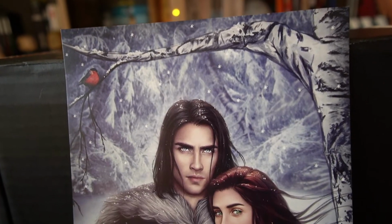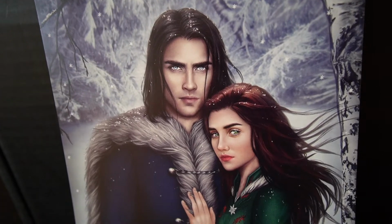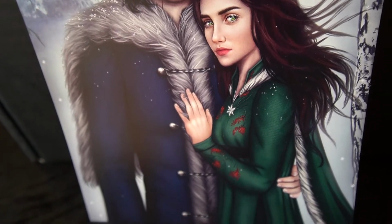So it says here, The Bear and the Nightingale by Katherine Arden is one of our absolute favourite books, and we are so happy to share this stunning art print of Vasya and Morozko with you. This has been illustrated by Dominique Wesson. I've never heard of The Bear and the Nightingale before, but this art print has really intrigued me, so I might read that at some point. But yes, that was the first item.